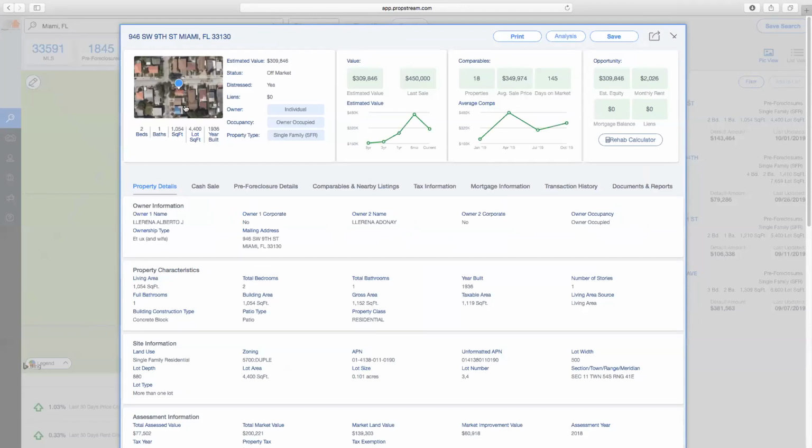So just to kind of give you an idea of what details we provide, here you'll be able to see the characteristics of the property, our estimated value of the property, whether it's owned by corporate or individual, if it's occupied, any involuntary liens that you need to worry about. Again, we have our estimated value and last sale price of the property. We have the property character comparables. So our system will run comps for you, letting you know what we believe the property is valued using those comp records. And then the opportunity, how much equity the property has, monthly rent, mortgage balance, and lien amount. Now, all of this information is scattered down below here, beginning with property details.